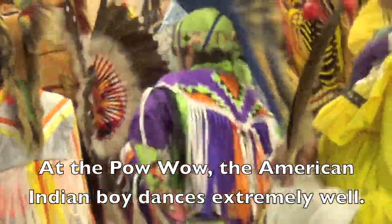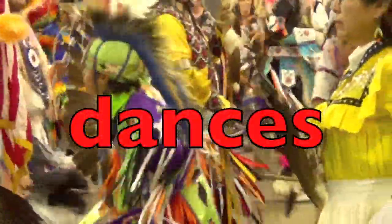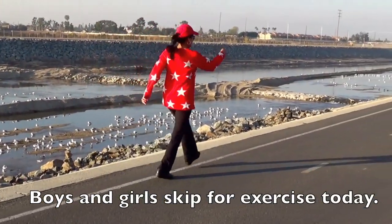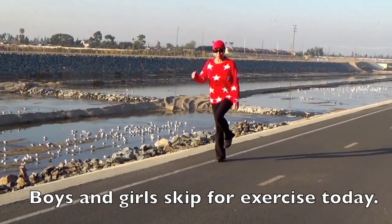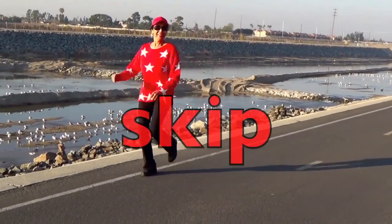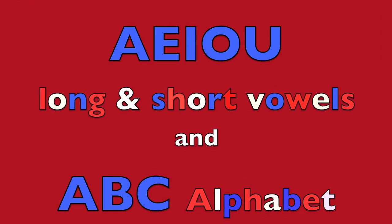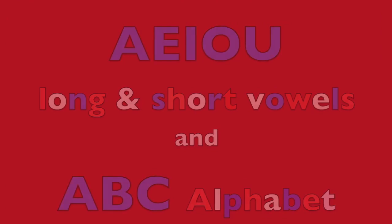Which word shows action, boys and girls? Dances. Boys and girls, skip for exercise today. What is the action verb? Skip. I'll see you the next time.